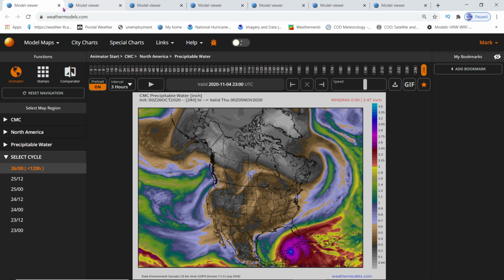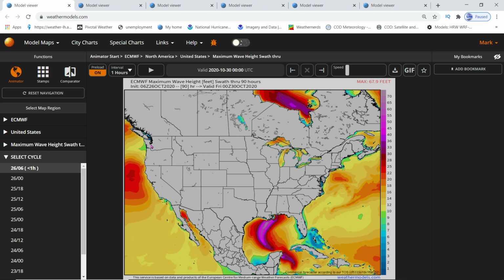This big thing. Now, if we go to the Euro and I look at the maximum wave height, it looks like so far for the Yucatan Peninsula, the maximum wave height is going to be closer. If you look up here on the right, you see the color scale. It's going to be around 30-something foot waves dead center. And the outer edge is going to be somewhere in the 25 to 28 foot range. This red is 22 foot waves.